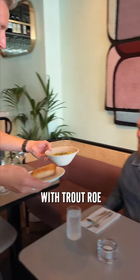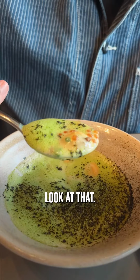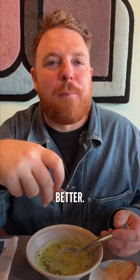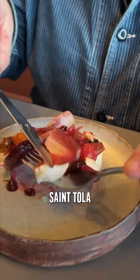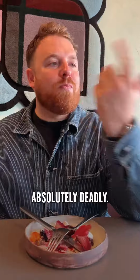Kilmore mussel chowder with trout roe and a leek foam. This is just, look at that, beautiful. That's stunning. It doesn't get better. So we've got Mooncoin beetroots, St. Tola goat's cheese, and a blackberry hoisin sauce. Deadly, absolutely deadly. Banging.